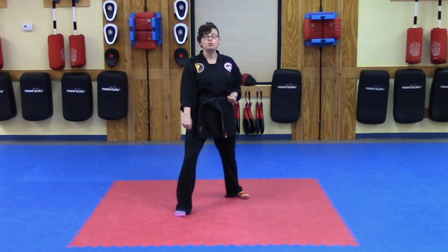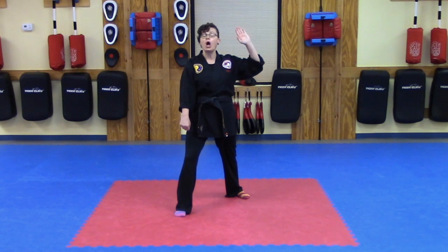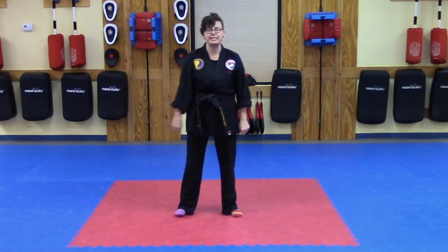Now, for the attack for this one step, instead of doing the haymaker punch, we're going to do the same thing, but we're going to open up our hands. It's a little bit different technique, but it's a little bit safer for our partners. Pretty much we're just doing that open hand strike we've been practicing in our A day, but we're doing it high section.